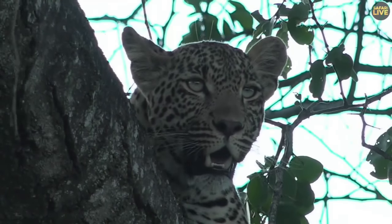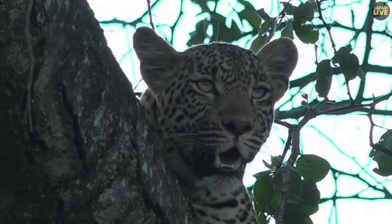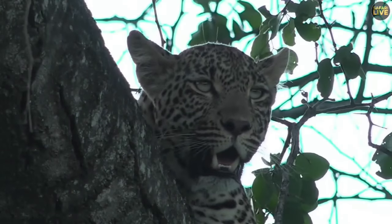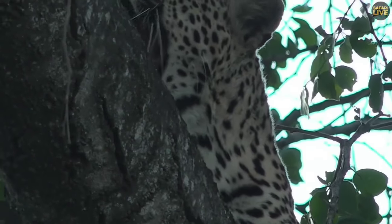Sometimes we miss carcasses even in winter, and so in summer it just becomes that much harder, particularly if he's feeding off a lot of small things. So if he's targeting a lot of little piglets and baby impalas and those kind of things, sometimes he can be in a block for a week without coming out, and it makes it quite tough.